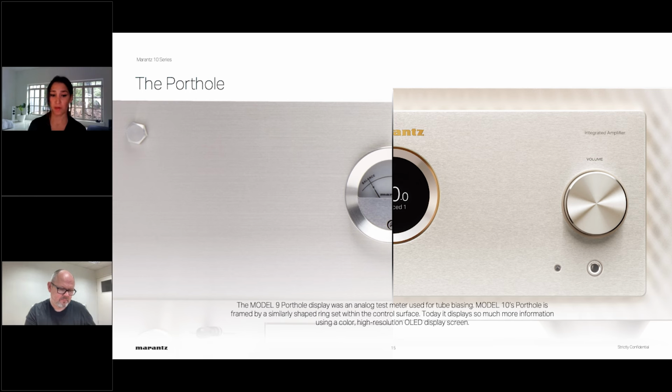As an example, the porthole display from Model 9 was an analog test meter used for tube biasing. So we took that as a beautiful design detail, and we switched to a digital one because we also want to have great visibility on the OLED display screen, but also a great experience. And the brushing detail and all this craftsmanship was still embedded in the Model 10, carved directly on the front cover, and still carrying this iconic look and feel of the Marantz products.